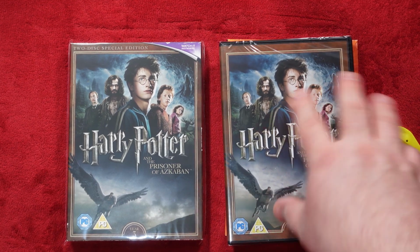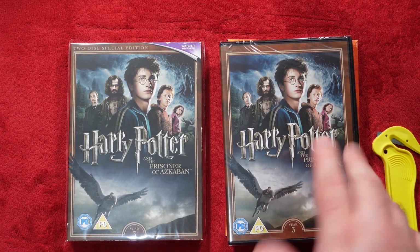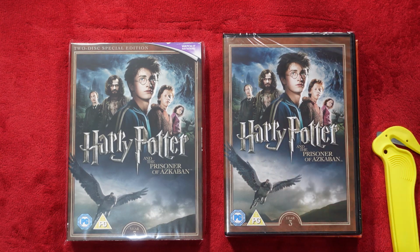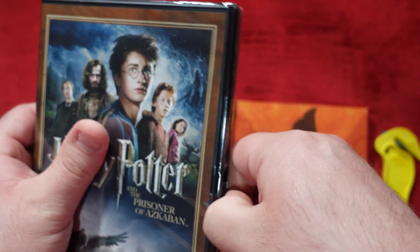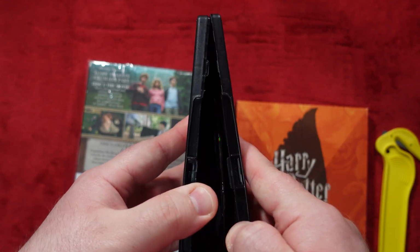On this one you don't get it because they don't include the ultraviolet, but it's annoying that they removed it, because I really wanted at least an ultraviolet code or something extra, but you get nothing at all. So let's start by cutting this down, taking this apart, weirdly enough. There we go. Right, time to open this up.